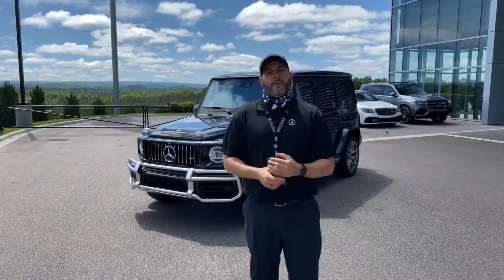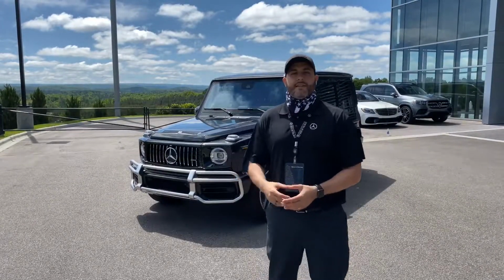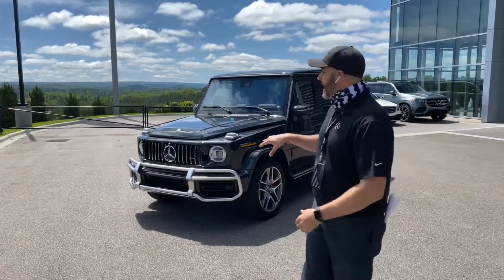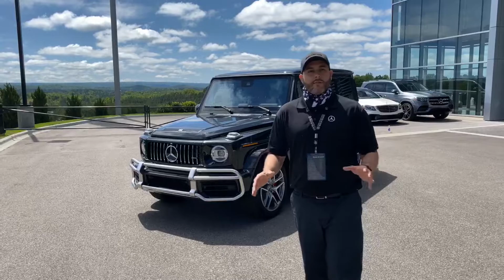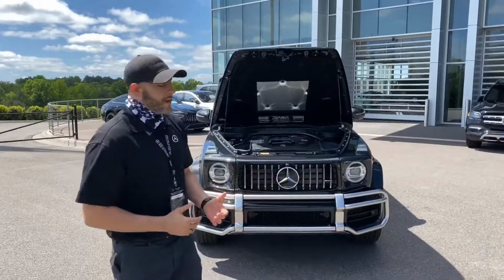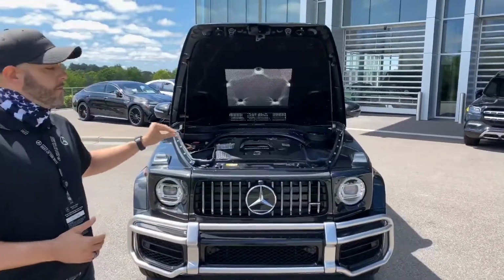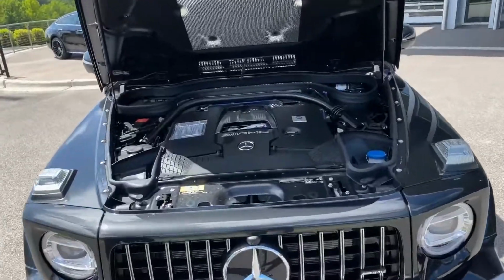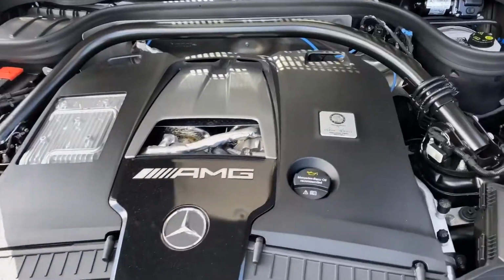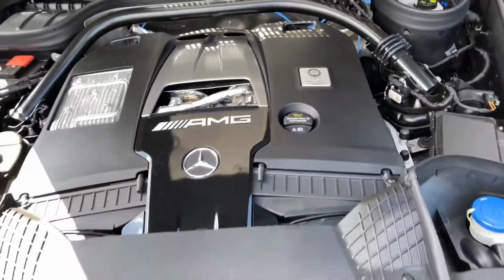And again, sir, this one is the 2020 G63 that we were discussing on the phone. This is the Designo Platinum Black Metallic, along with the classic red with black Nappa. It is a phenomenal looking vehicle, so I can't wait to show you all about it. Under the hood, Dr. Jimenez, this vehicle really starts to shine. You've got a 4-liter V8 bi-turbo that is producing 577 horsepower. Of course, it's a true AMG engine, so it's been assembled in Germany by one of our master technicians, handcrafted.